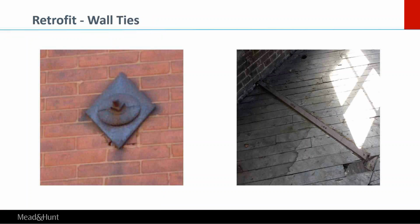So here is an early period wall tie. The function of this is to keep the walls attached to the floors and keep everything intact during an earthquake. And it's interesting that they actually knew that they needed this at the time that this was put in. Our best guess is that this was installed in the teens, so maybe 1915.